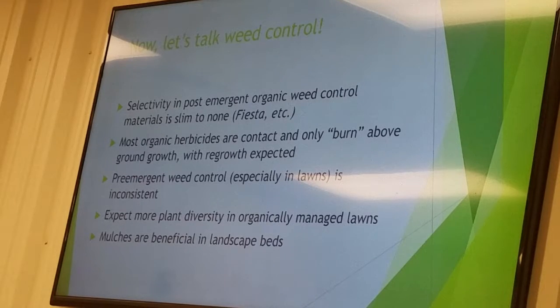Most organic herbicides are contact only, and they're a desiccant. They top burn. They burn what's above the ground, and if it's a perennial plant, it doesn't destroy the root system or the rhizomes or whatever, it'll regrow. If it's an annual plant, and that root system doesn't have enough energy to regrow the top, then you control it. But if it does, it's going to grow right back.